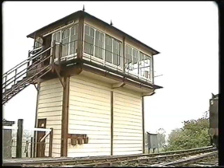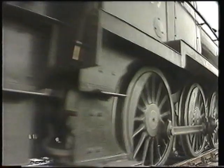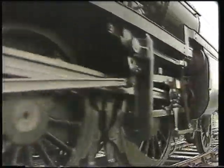Sir Henry Fowler, chief mechanical engineer of the new London, Midland and Scottish Railway, was also responsible for the motive power of the Somerset and Dorset Joint Railway. In 1914, he produced a new design of 2-8-0 for its steeply graded main line.